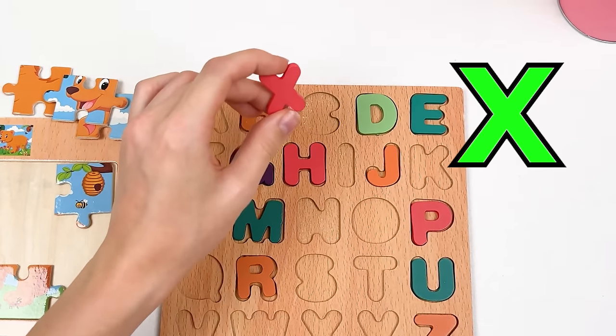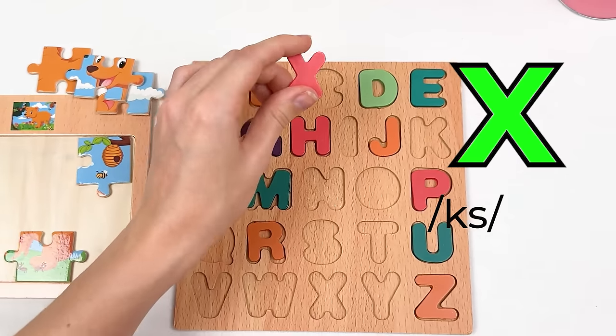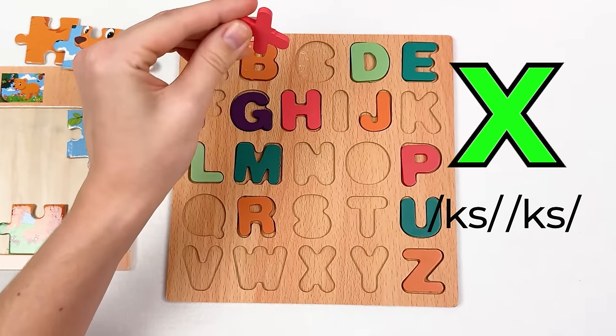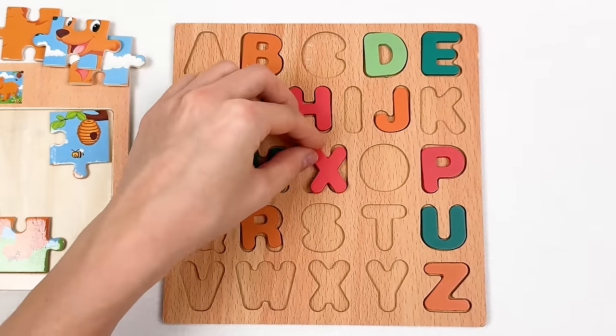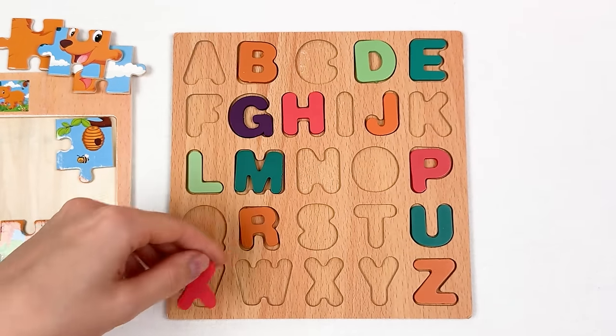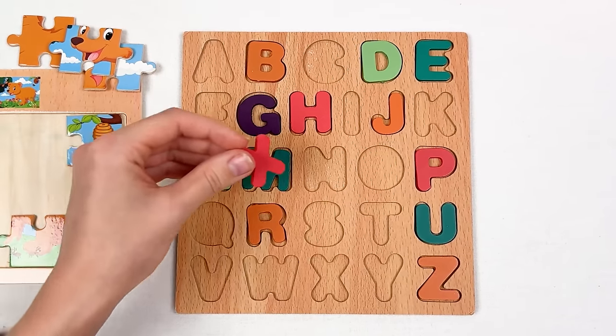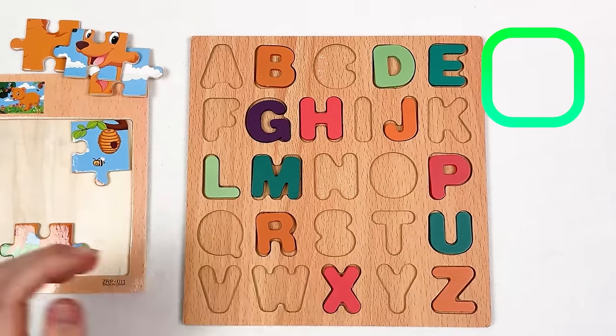And the sound for letter X is X. X. X. Hmm. Maybe here? No. Maybe there? No. Maybe here? Yay! Well done!